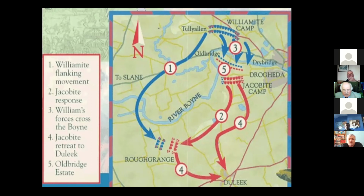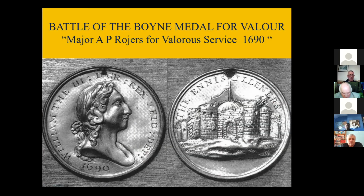Now, after the battle, King William presented an 18-karat gold medal to Major Rogers of the Enniskillen irregulars, if you like, the cavalry. He led a sort of sideshow on the Boyne, a diversion attack at Drogheda, and William decided to give him this medal. And this is how it's named, with Rogers spelt with a J. But it must be the very first named gallantry medal ever awarded. There's only one, as far as I know.